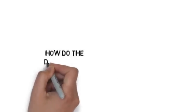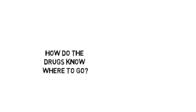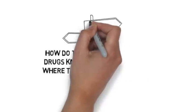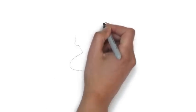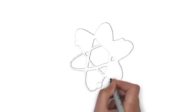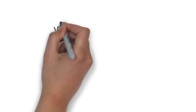So at this point, we're going to consider one of the essential questions in this whole process. Now, how do those drugs know where to go? Are these really smart molecules that they know that they have to go fix your blood pressure or take care of a heart problem? How do they know where to go in the body? Well, the quick answer is they don't. The drug was designed with something in mind.